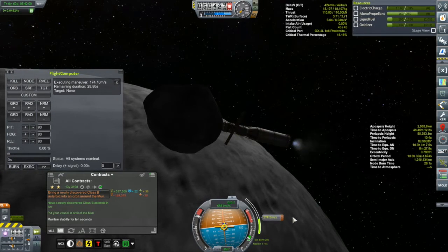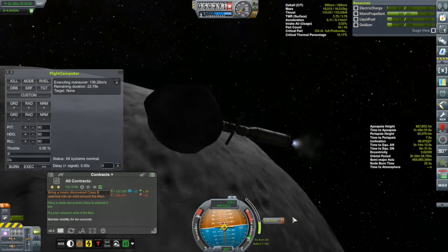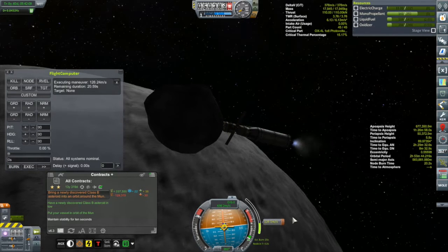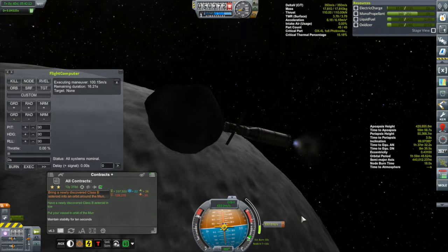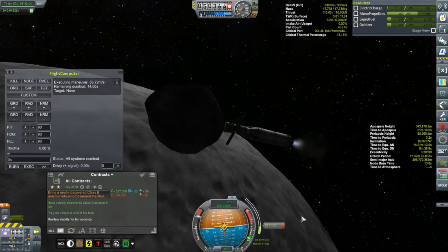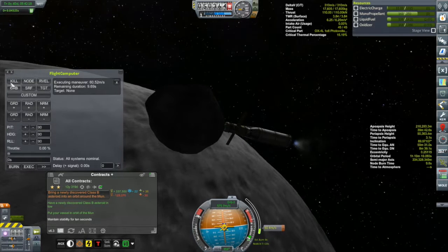We must be getting our, oh, yeah, we just got our capture. Contract requirement has gone green. However, I do have quite a lot of Delta V. I want a better orbit than that. I want a circular 50 kilometer polar orbit because, again, I want to build a station around this and start doing some resource harvesting based on this asteroid.